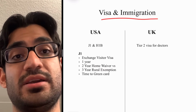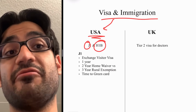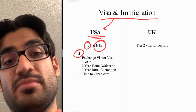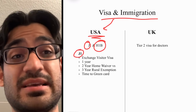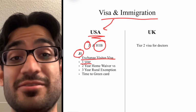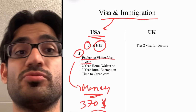Once you land in the US, you can go on a J1 or H1B visa for residency. The most common visa resident doctors get is the J1 visa, and H1B is a much less common visa which some programs give for internal medicine and psychiatry. J1 is basically an exchange visitor visa, which is a 1-year visa, so you have to renew it every year, and that costs money. I'm paying about $370 every year to renew my visa.